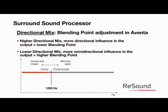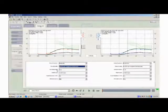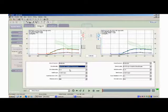A blending point is calculated and preset in the Aventa software based on each patient's hearing loss and the hearing instrument style. If you would like to further personalize the blending point, you can adjust the directional mix in the Aventa software. The blending point and the directional mix are inversely related. The lower your blending point, the higher your directional mix, meaning more frequencies processed in the directional pattern. The higher your blending point, the lower your directional mix, meaning fewer frequencies processed in the directional pattern. The directional mix is based on the individual's hearing loss.